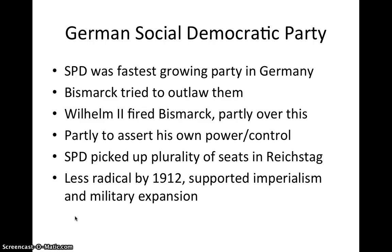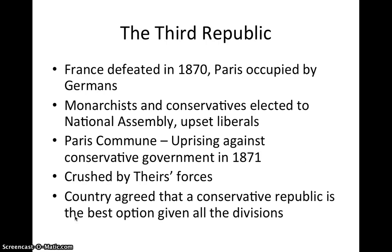So the SPD, anyways, picked up a plurality of seats in the Reichstag at the end of the 19th century, in the early 20th century, but they're less radical by the eve of World War I. For example, they supported imperialism, which is something that hardcore socialists were against, and communists were definitely against, because they saw imperialism as basically taking all the worst parts of capitalism and going out and doing it to the rest of the world. And they actually supported military expansion. The SPD gets caught up in the nationalist fervor going into World War I.